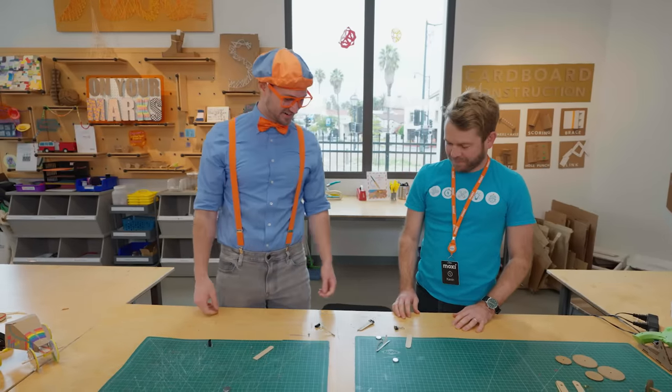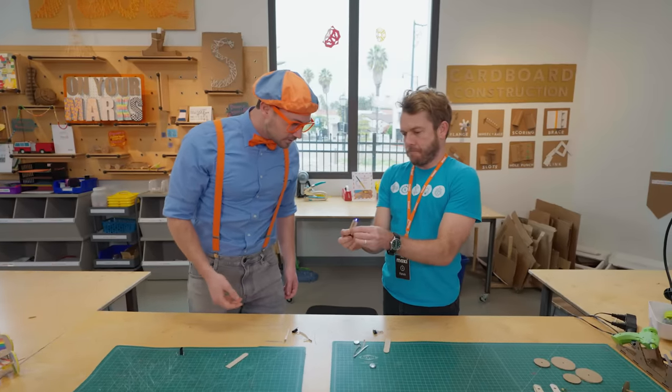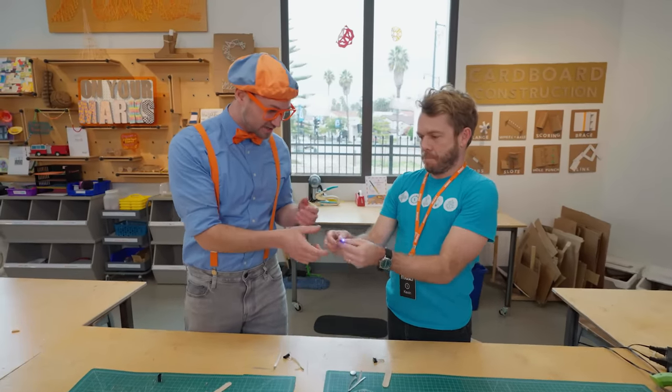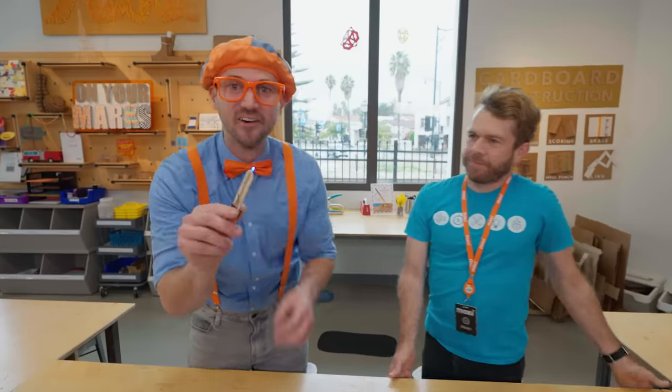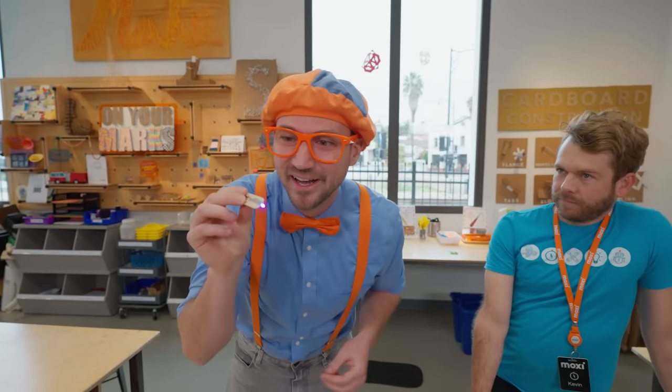Yeah. Cool. All right. Do you have one made? Yeah, this one's made already. Let me show you. I'm going to turn it on. Whoa, cool. Can I check it out? Yeah, go for it. Whoa, look. It's really small, and it doesn't really look like a normal flashlight, but I can definitely peek in the little cracks and crevices.